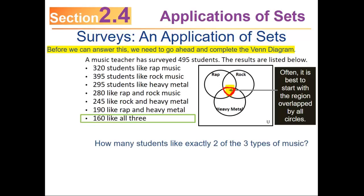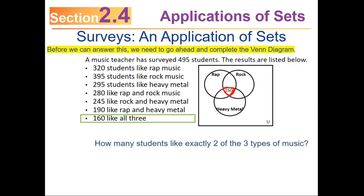So, like I said, I want to go to the center. There are 160 people who like all 3 types of music there. And you sort of spiral out. So in this case, I've taken the people that like all 3, so now I kind of want to go to the people that like 2 types. I want to go with people like rap and heavy metal, rock and heavy metal, rap and rock. I want to do all the 2 combinations.